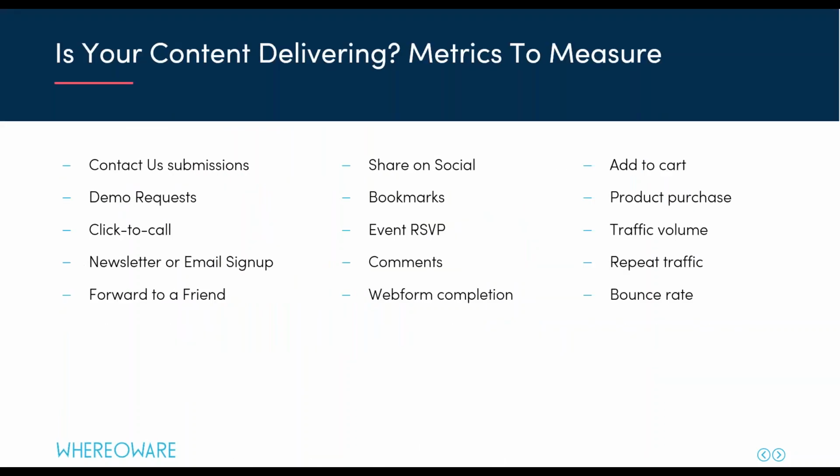And then finally, wrapping up the content piece is some metrics to measure. These metrics are not equal for all people in the content space. For example, if you're a retailer, the add to cart button is really critical to measure, but maybe the web form completion is not going to be as critical for your business line. But if you're a service provider, the web form completion would be very critical, or click to call would be very critical.